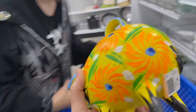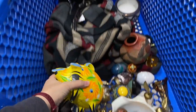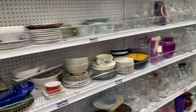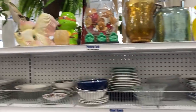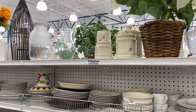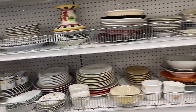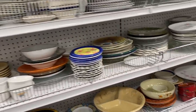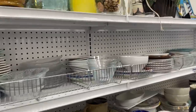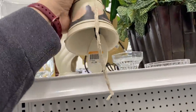Found this really cool pig smash bank, or crash bank. It's made out of pottery. You put the coins in the top, and to get them out, you have to smash it to bits and pieces. I thought it was really well painted. It's reminiscent of a southwestern sort of Mexican design, though it's not marked or anything. There are some pencil markings on the bottom, like someone wrote some numbers.